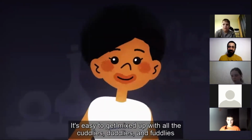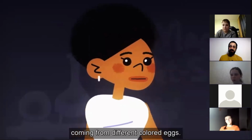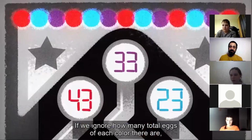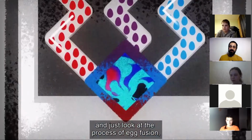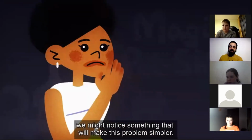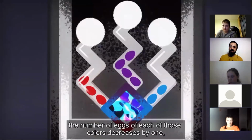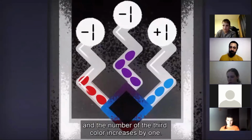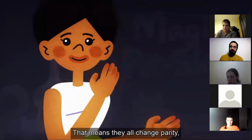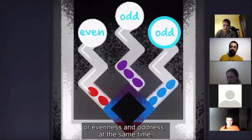It's easy to get mixed up with all the Cuddlies, Dudleys, and Fuddlies coming from different colored eggs. If we ignore how many total eggs of each color there are and just look at the process of egg fusion, we might notice something that will make this problem simpler. When 2 eggs fuse, the number of eggs of each of those colors decreases by 1, and the number of the third color increases by 1. That means they all change parity, or evenness and oddness, at the same time.